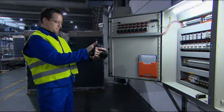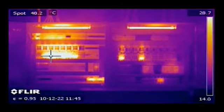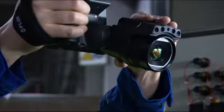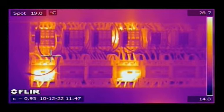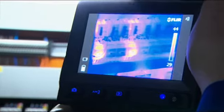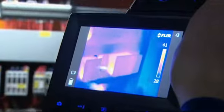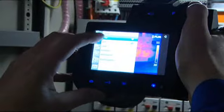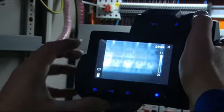FLIR Systems thermal imaging cameras are perfectly suited for electrical inspections. They're highly portable, ergonomically designed cameras ready to be used several hours per day. FLIR cameras deliver crisp, high-resolution thermal images that will register temperature differences as small as 0.03 degrees Celsius. They contain all the necessary features to make well-informed decisions.